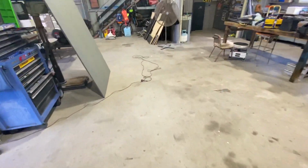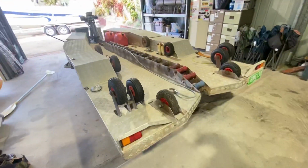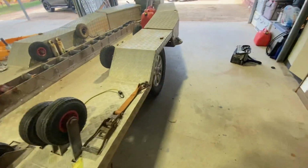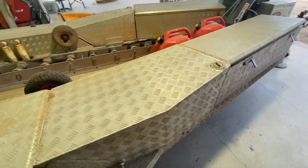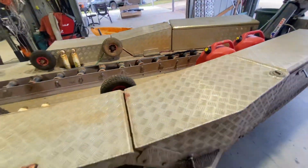An old trailer. The trailer's also in for a shutdown. It's time to strip the suspension out of it and give her a bit of love. A bit of TIG welding and stuff. A few little holes.